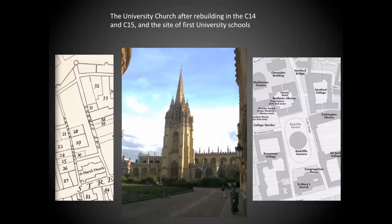Oxford, as you all know, is the third European university to be founded, or in the words of Sir Richard Southern, to emerge, because there was never a founding date. And when it began in the late 12th century, it had no buildings of its own. It was based in the university church and later expanded over the lands to the north, as you can see on the image that you should be able to see on your screens at the moment.